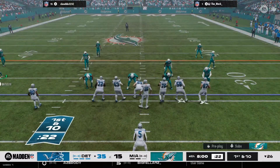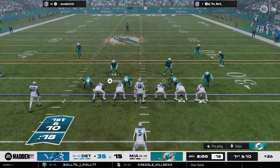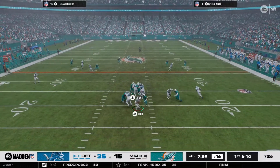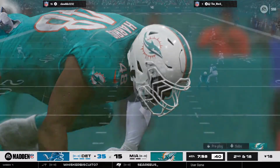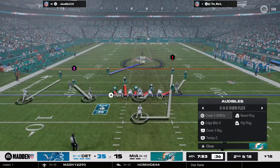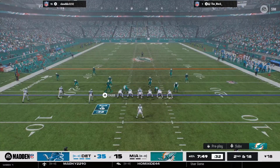Up to the line, and they're set. 1st and 10. This time it's a passing play. Ooh, on him quick there, and they bring him to the turf. Offense up to the line fast. Loss of 8 yards. It's 2nd down.